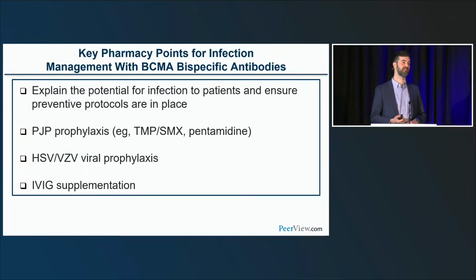So we want to talk to patients, if you go home and you've been on this therapy and you have a fever, we want to be called. If you have a cough that doesn't clear up after a week, we want to know. At my institution, because of the PJP numbers, we use PJP prophylaxis with either of these two options. We use HSV, typically acyclovir at my institution for all these patients.